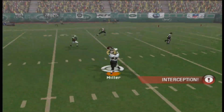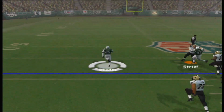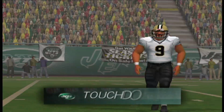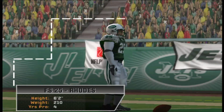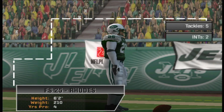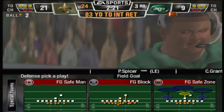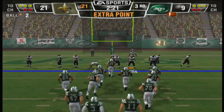Lays it out there, middle of the field. Rhodes has the pick. Dives, and he's in. Touchdown. Great play by the defender. He was able to take it for 6. And there's nothing that charges up a defense more than a play like that. When they start thinking that they can score, they love coming back out on the field.